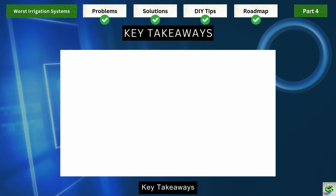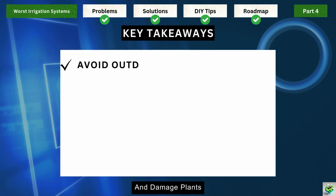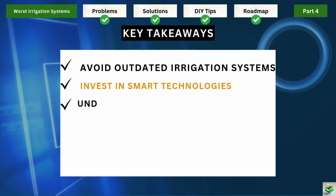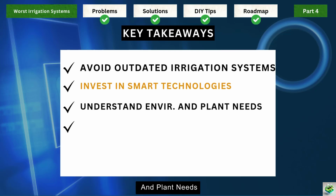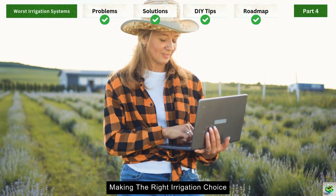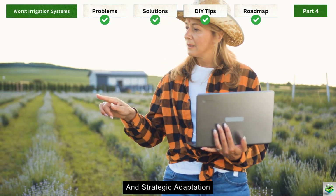Key takeaways. Avoid outdated irrigation systems that waste water and damage plants. Invest in smart technologies that provide precise water management. Understand your specific environmental and plant needs. Prioritize efficiency over convenience. Making the right irrigation choice is a journey of continuous learning and strategic adaptation.